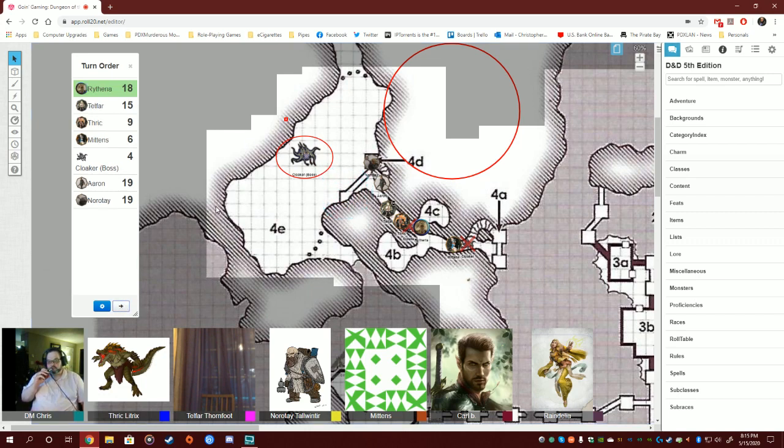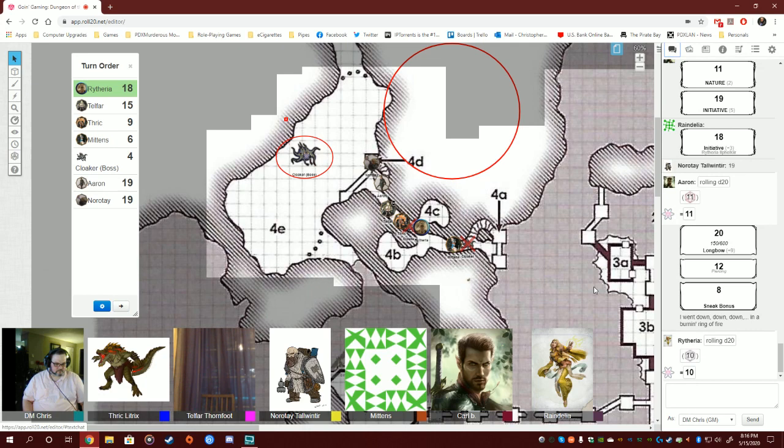Rytheria, what would you like to do? I would like to cast Melf's Acid Arrow, but here's my hit. See if it hits for... Probably not. No. So when you cast Melf's Acid Arrow, are you casting from where you're currently located, or are you moving up to the front of the line? The reason I ask is because if you were to cast from where you were at, you would be at disadvantage.